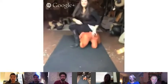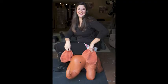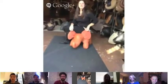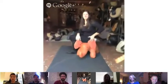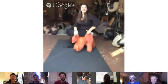So here we go. Oh, now she's posing for me. That's exactly what I want. Okay, so these are the pictures I'm shooting right now with a 50mm lens, and it's a portrait, and it really only shows her and the ottoman, and it's quite nice.